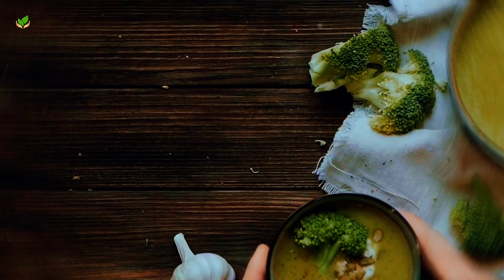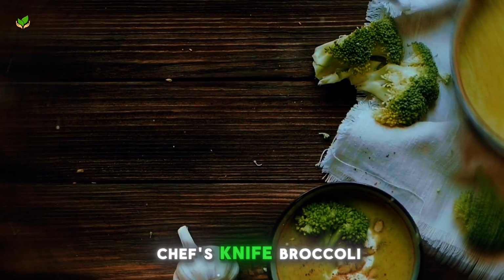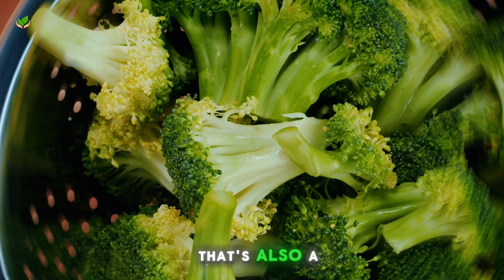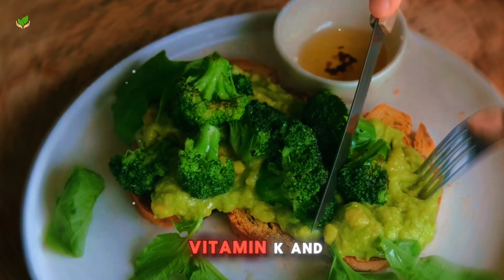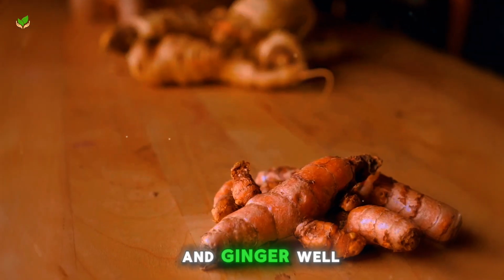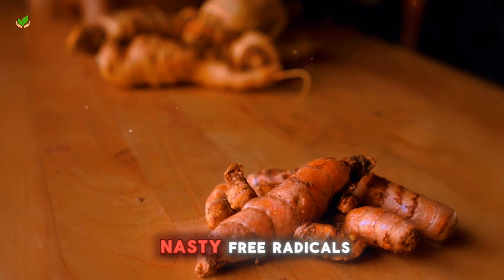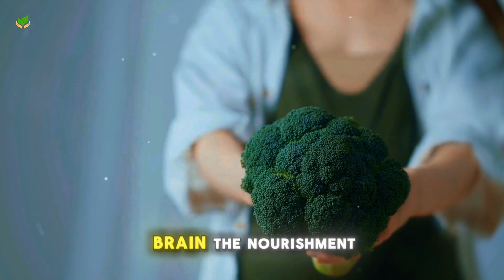Next up, we've got a recipe that'll sharpen your mind like a Michelin star chef's knife: broccoli soup with ginger. This ain't your grandma's bland soup, no sir. This is a flavor explosion that's also a powerhouse of brain-boosting nutrients. Broccoli, with its vitamin K and choline, keeps your brain firing on all cylinders. And ginger? Well, it's a natural anti-inflammatory, fighting off those nasty free radicals that can lead to dementia. So get blending and give your brain the nourishment it deserves.